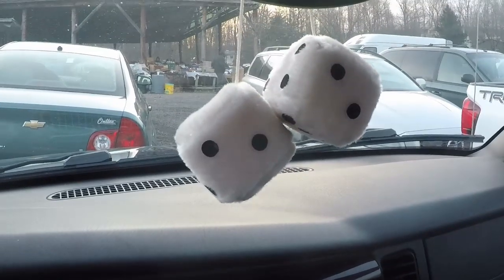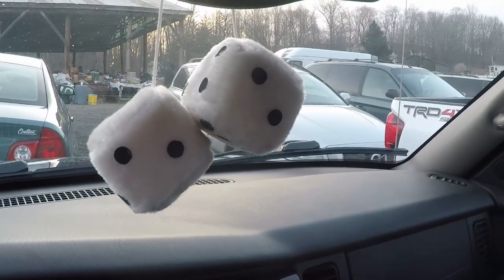And I said, I'll tell you what, I'll give you 5 if you throw in fuzzy dice. I had a pair of these in the truck when I first got the truck. You might have noticed it in some of the older videos, but the string broke and I have not been able to find them since. So I found a pair of fuzzy dice. So I got 2 things today, and they didn't even start yet. So we're gonna get in there, we're gonna have some fun, we're gonna find some good stuff. Stick around.